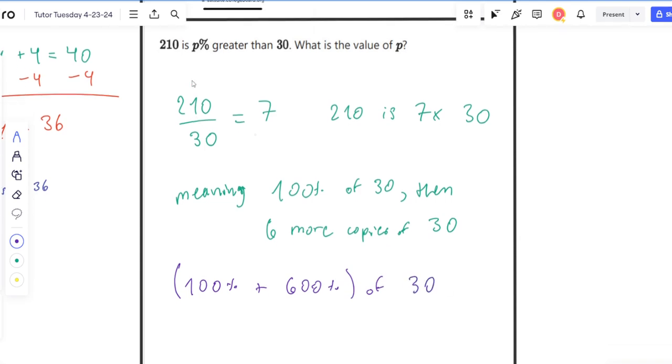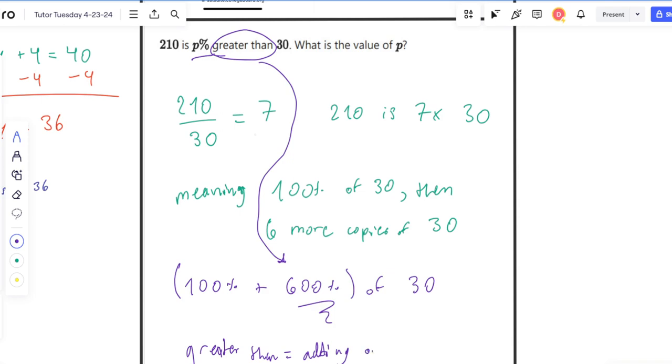And it's specifically saying p% greater than. So p% greater than means we're looking specifically at the part that we're adding on to the original number. Greater than equals adding on to original. So not only is it starting out at 30, we are going 600% more. On top of 30, we're adding 6 times 30. So that makes p equal to 600.